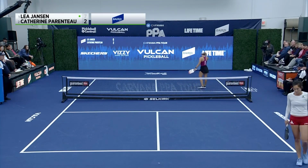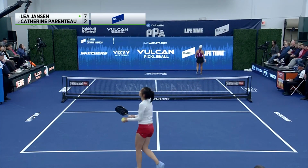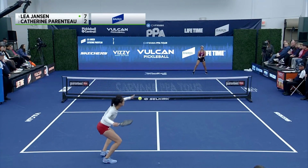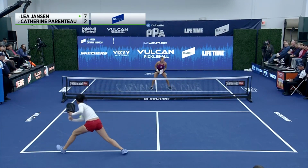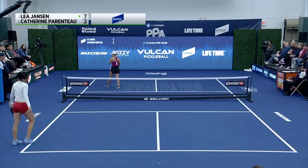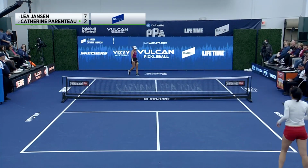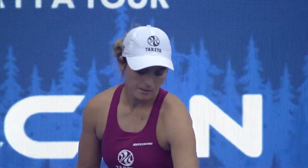Point. 7-2 for Leah Jansen. Try it out. Just relentless with pushing that ball into the backhand corner from Parenteau, though. That was 3 really good balls because Jansen was doing the right thing to get back into the rally.